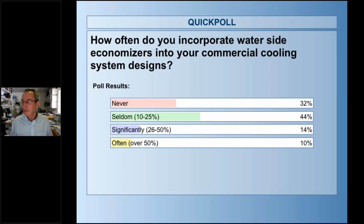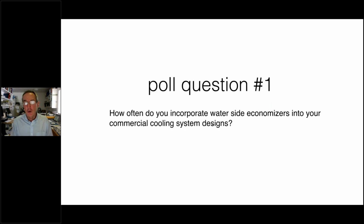It's Cody. It looks like our winner there is seldomly with 44%. We do have significant usage in the 15% range, and often is about 10%, but never is still sitting at 32. So there's use out there. Okay. So again, this is a newer, a contemporary approach. I do think you're going to see this approach emphasized more.